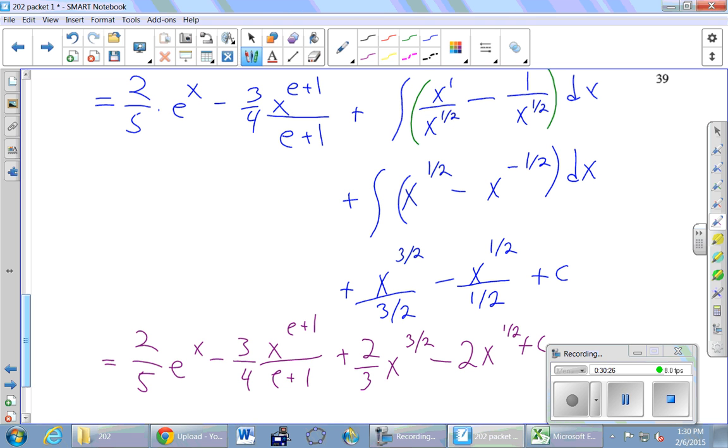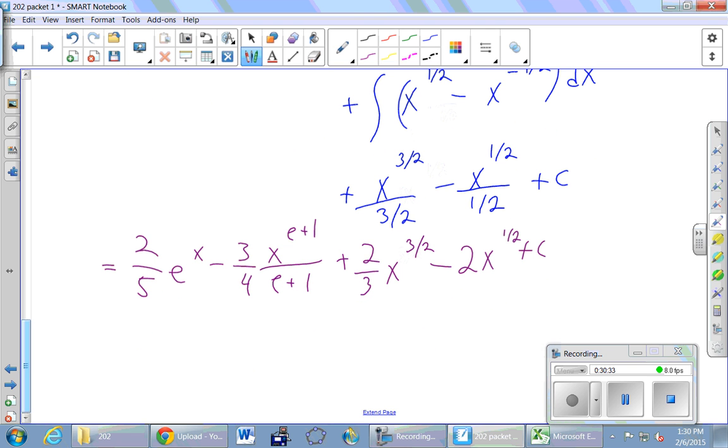Yeah, and you could change it into radicals if you want. Okay, so I'll raise this up. And that is our final answer. Questions on that?